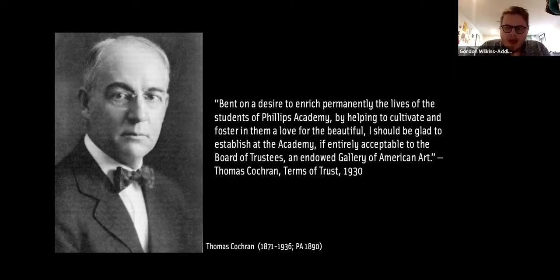He would go on to be a pretty significant college football coach. He then began his career in the financial world and worked his way up as a partner at J.P. Morgan's firm. And he amassed quite a vast fortune. And he had no heirs. His wife tragically passed away. He had no children of his own. And so he knew that his main legacy on this earth would be through his philanthropic endeavors, not through his family carrying on his name, for example.